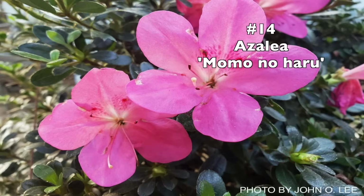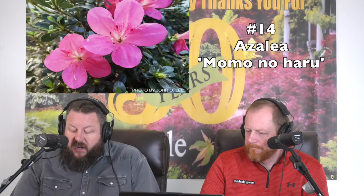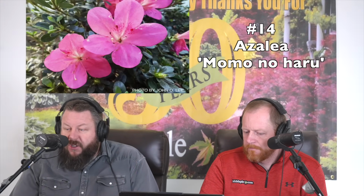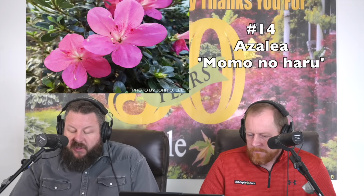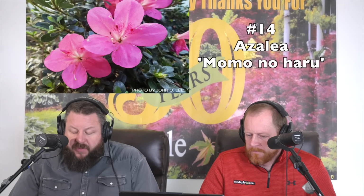All right, coming in here at number 14, we've got another azalea, Momo no Haru. This is a bright pink Satsuki azalea. Another one that is really nice, really choice for bonsai. Going to work zone 6 through 9. This one is incredibly small, though. Typically 1 to 2 feet tall, 4 foot wide in 10 years. So it keeps a really nice compact habit to it.